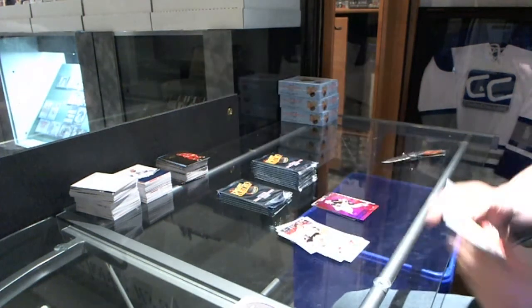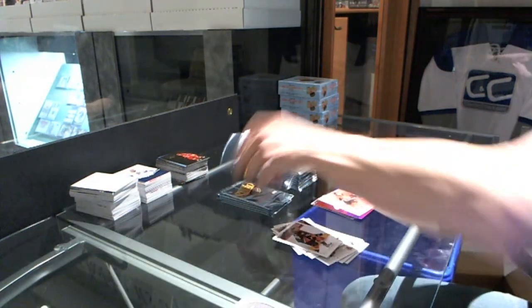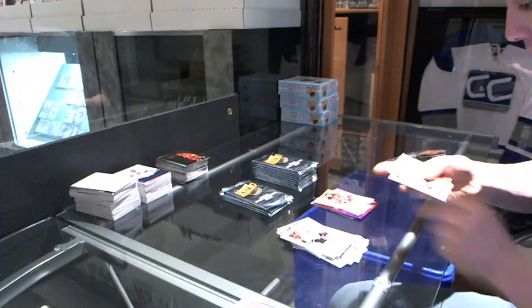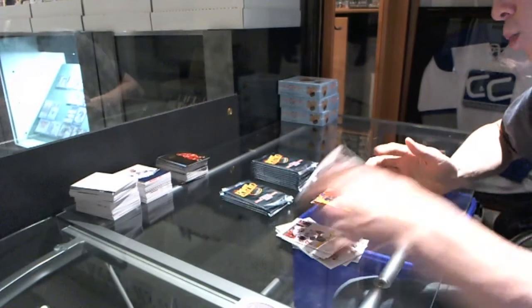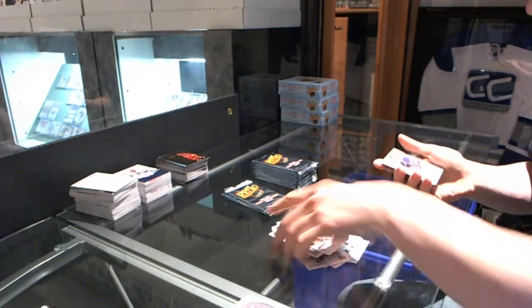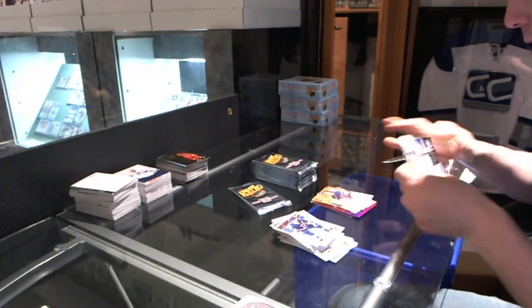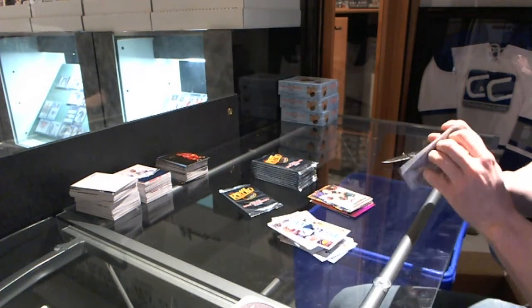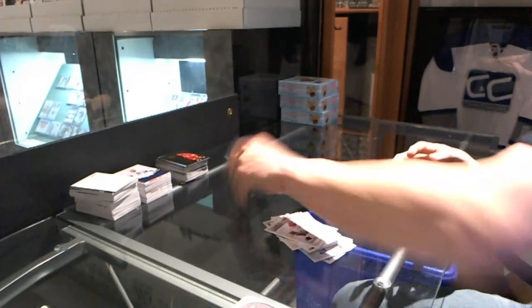Autographics for the Ottawa Senators, Roman Wick. Skybox autograph for the New Jersey Devils, Patrik Elias. Hotshots die cut for the Edmonton Oilers, Wayne Gretzky. Skybox autograph for the Toronto Maple Leafs, Ben Scrivens. Flair Showcase for the Lightning, Steven Stamkos, and a retro for the Wild, Zach Parise. Flair Showcase for the Bruins, Milan Lucic, a retro for the Sharks, Logan Couture.